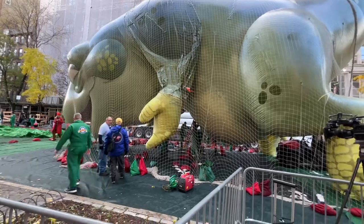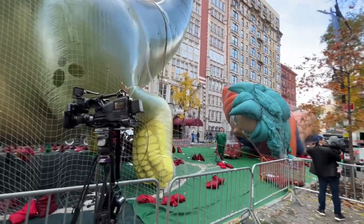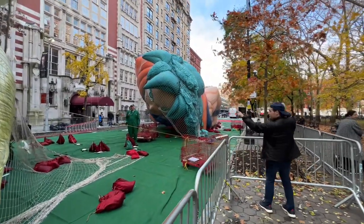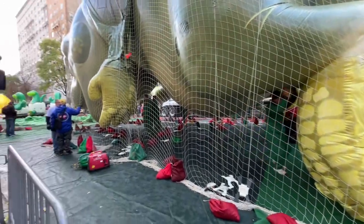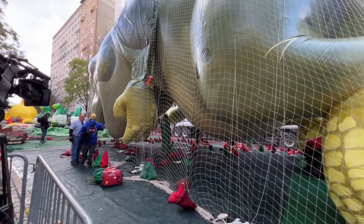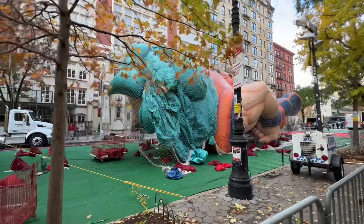Mm-hmm. Look at that. One hand is filled up. Boy, they're rocking and rolling already.